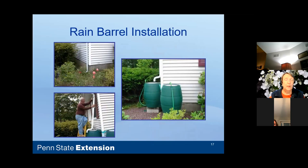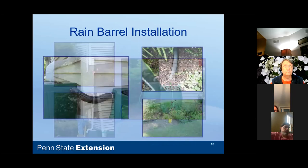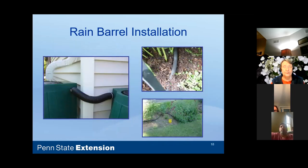Okay. Lots of different ways to hook up a rain barrel. Again, I'm going to go through this at high speed because I'm not going to reinvent the wheel that Brittany did a year ago. But here's the downspout. You can rearrange the downspout, shorten it up a bit so that it goes into the top of the barrel. You can piggyback barrels so that you can save more water from the same one downspout. There are lots of different ways to do that. You can hook up soaker hoses or an irrigation system. Okay, that works. It's not tricky to do.